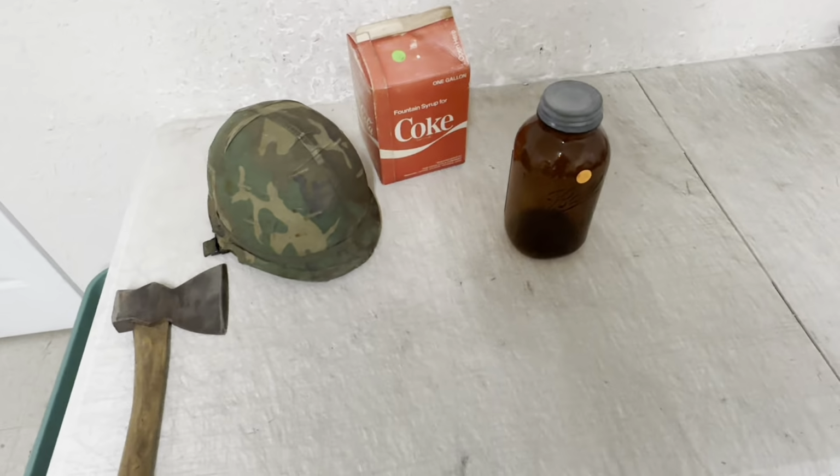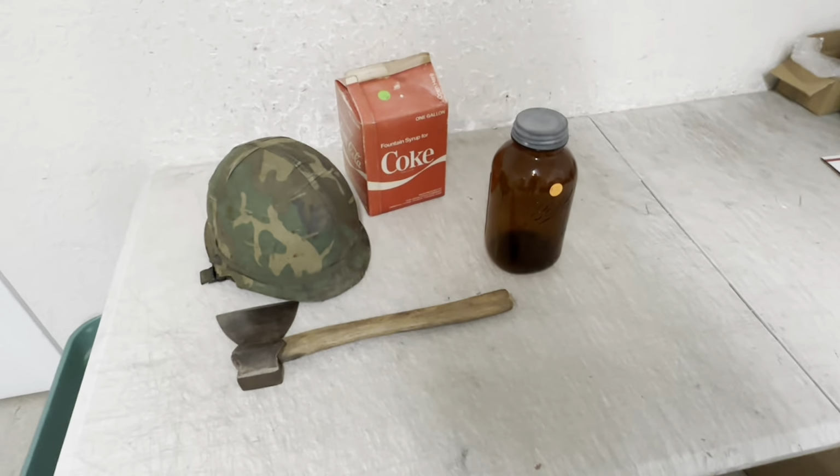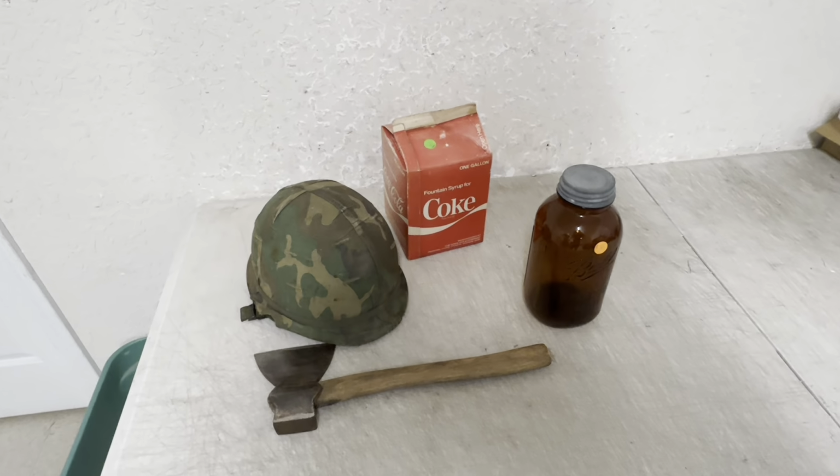But that was the stuff that I bought. Weren't a whole lot of stuff, but the flea market was fun. I love going to flea markets and looking around.